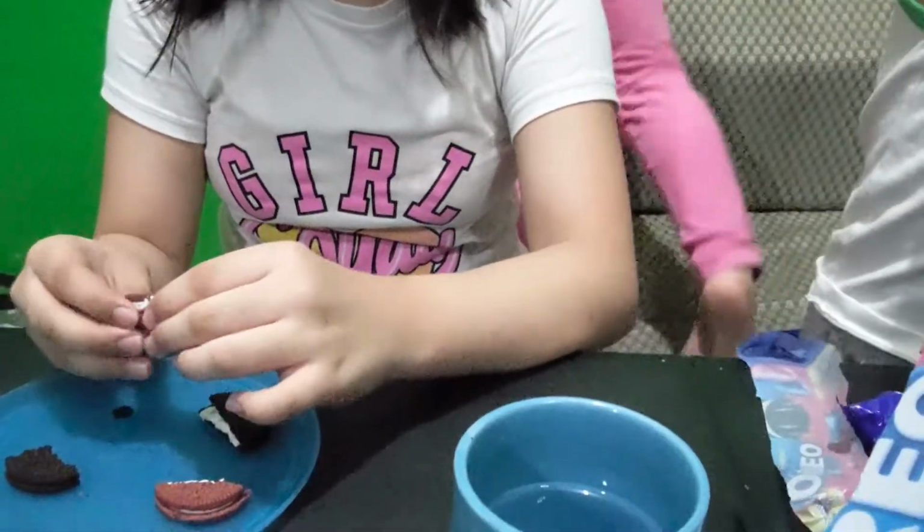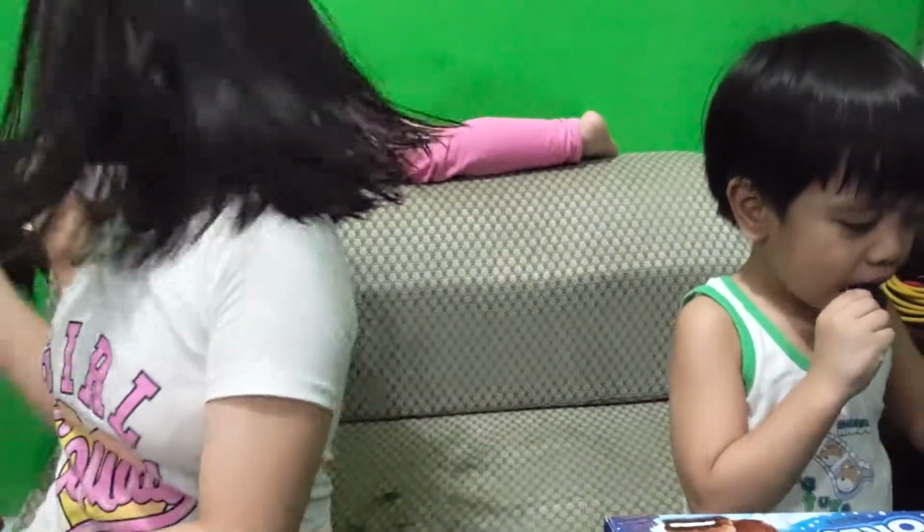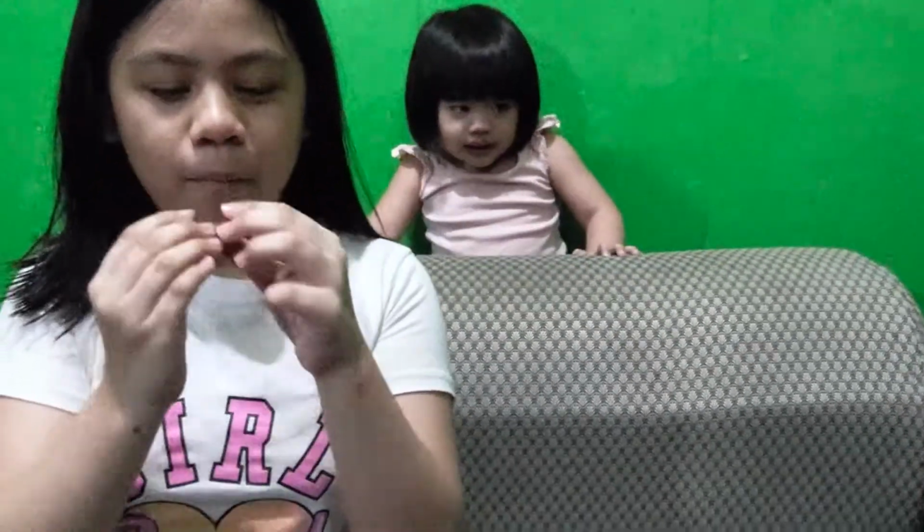Okay, and then I'm gonna cut this in half for Zach. Okay, so Zach has quit. Okay, Gwen has also left, so I guess I'm the only one here. Velvet Oreo, 3, 2, 1. Daddy, can you help me take off this?